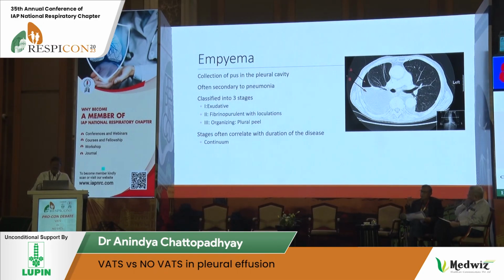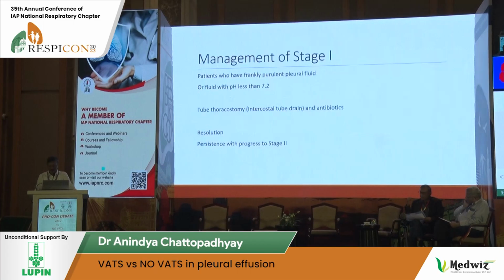So the disease starts with the pneumonia, then the effusion, then the empyema starts, the fibrinopurulent exudate, which then gets organized, and so on and so forth. So although we sort of arbitrarily divide it as early, intermediate, and late, it's basically a continuum, and we have a lot of difficulty in figuring out where the patient is in that continuum.